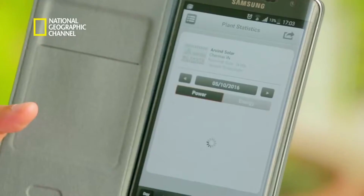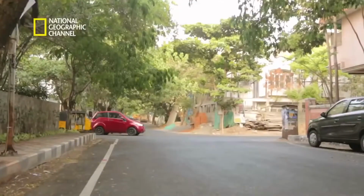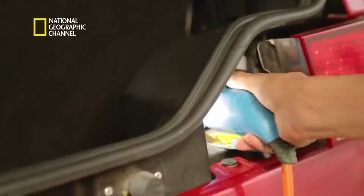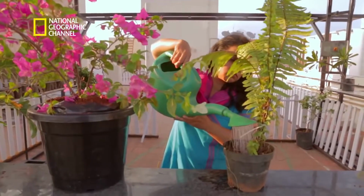Naricha and Arvind installed a 3-kilowatt solar power plant on their apartment terrace in Chennai a couple of years ago. Then they took it a step further. We have an electric car, and I like to think of my car as running free because it powers off the solar plant. And the area under the solar plant, I can use it as I've made a small rooftop garden.